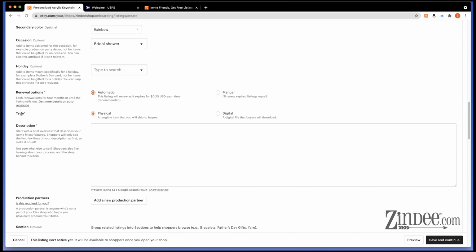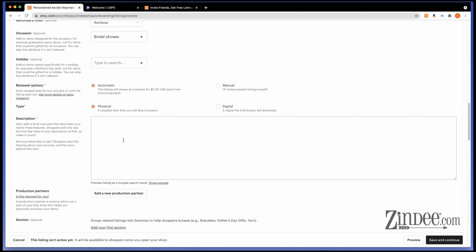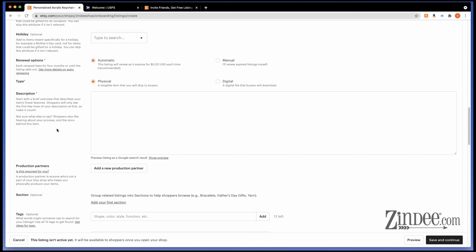Okay, type. This type of item, is it a physical item that ships, or is it a digital item that your buyers will buy and download? In this case, it is a physical item. Okay, description. The description doesn't have to be crazy long, anything like that. This is just so when people are seeing it for the first time, they know what they're looking at. Okay, so let's start: super adorable acrylic keychain. That'll be our main thing. And then let's do a little description of what it is.